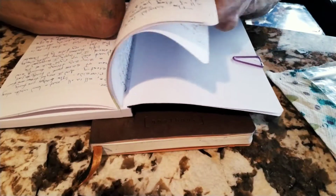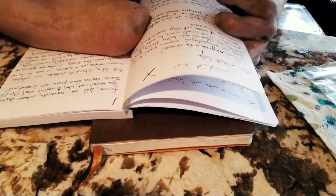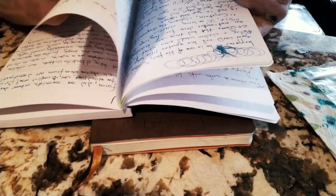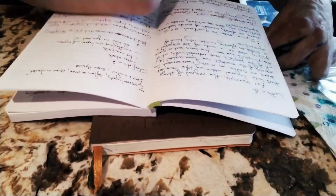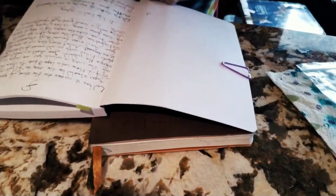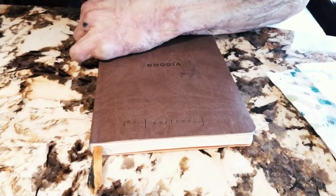I'm really liking this Clairefontaine paper, which is why I have the little Clairefontaine Classic in my traveler's notebook, because it's just an exceptional paper. Although, really loving the red-black. I think that's going to be the first bottle of color I buy. That and 54th.